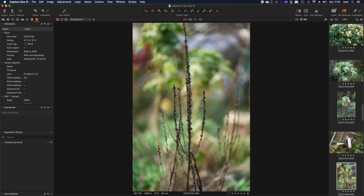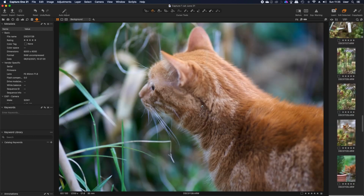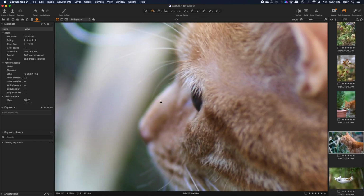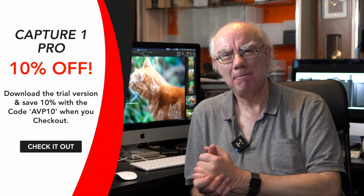Now the program I'm using here, I use two or three different photo editing programs depending on what I'm editing. But this particular one here, again, look at his eye. Look at how sharp that is. Beautiful. I'm using Capture One for showing you these images, and Capture One is a great program.